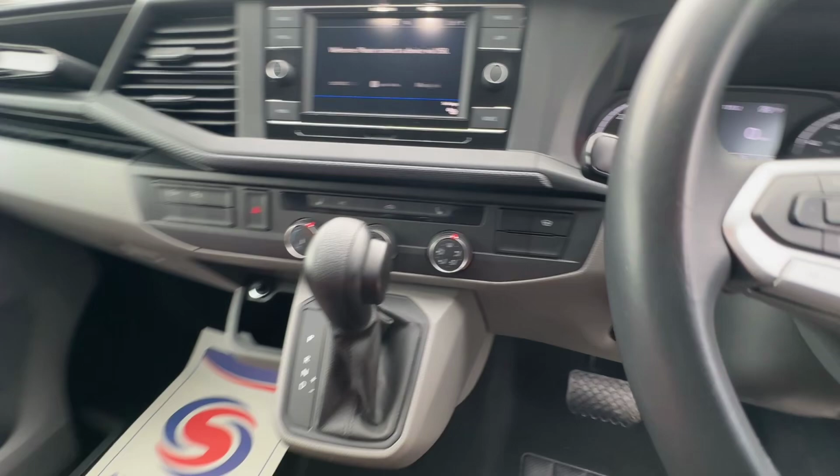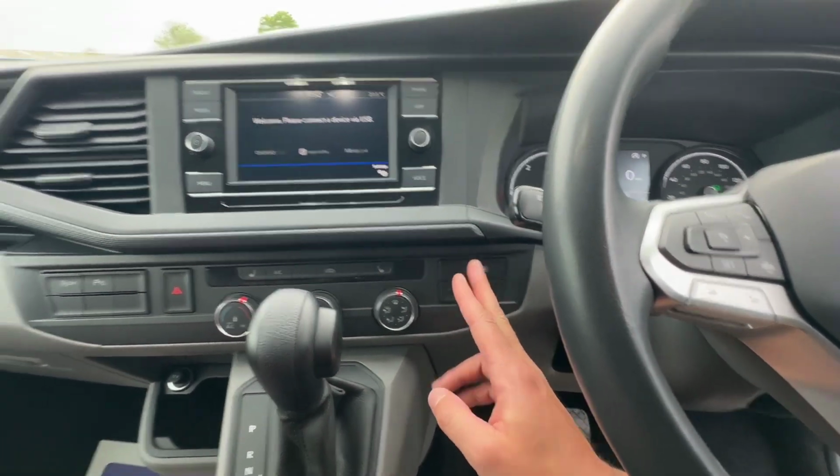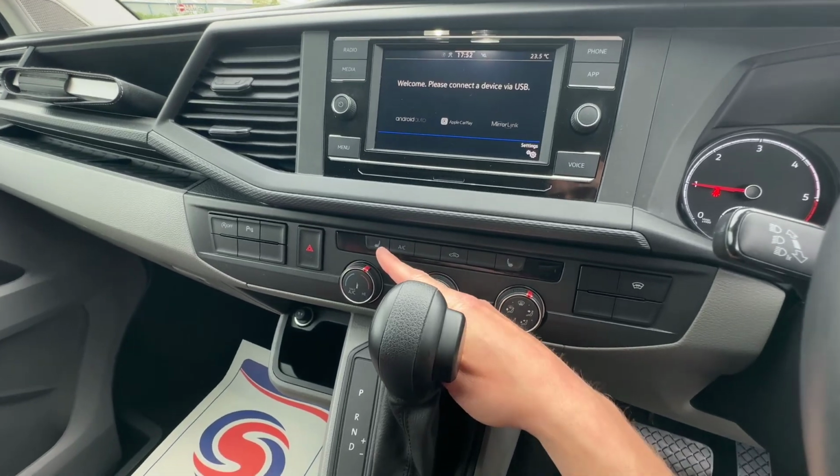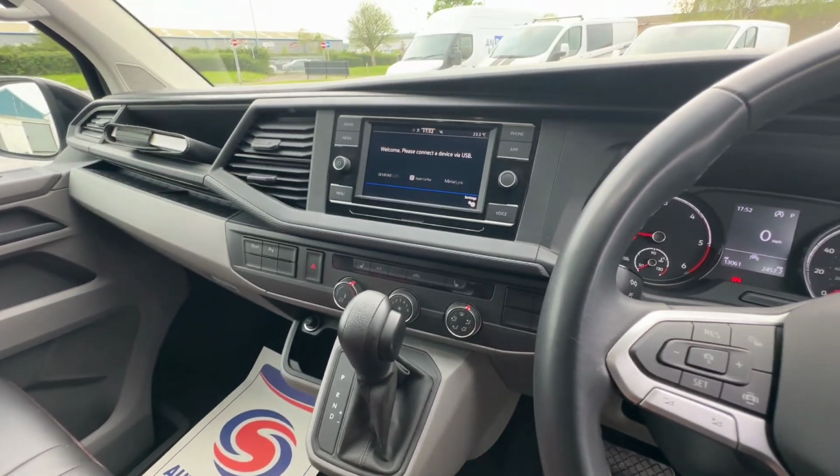You've also then got a heated windscreen, which is as standard on the Highline model, as is, of course, air conditioning. But what isn't standard is heated front seats. That's another factory optional extra on this van.